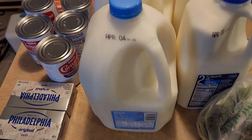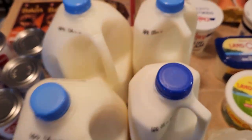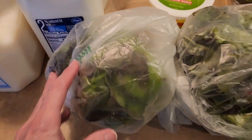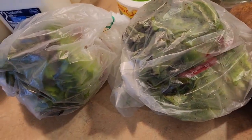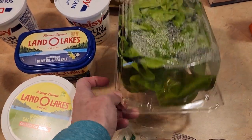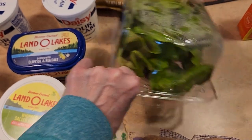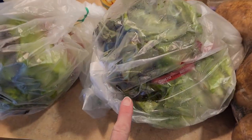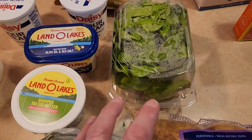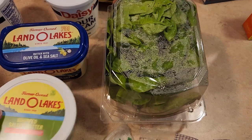Well, I needed to get my milk, so I did get the 2 gallons here, and I did get the 2% half gallon and the skim. I needed my red lettuces, and like I said, they seem to have shrunk again, but hey, that's life, I guess. I went ahead and got another one of those living lettuces. Like I said, I can't beat it. To me, this actually has just as much lettuce as one of these. It's just kind of compact in there, so it doesn't look like it's a lot, but there is a lot in there, and it's really good.